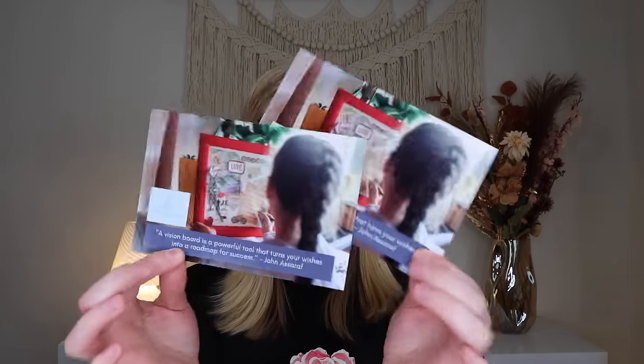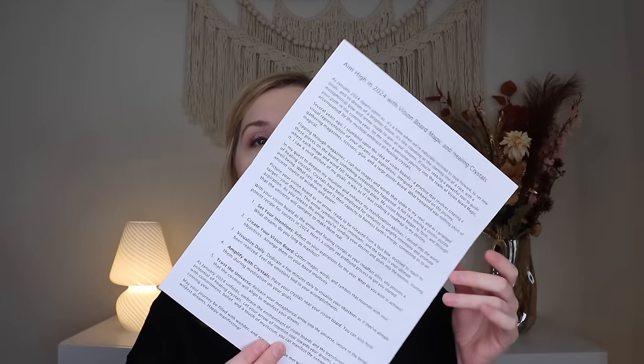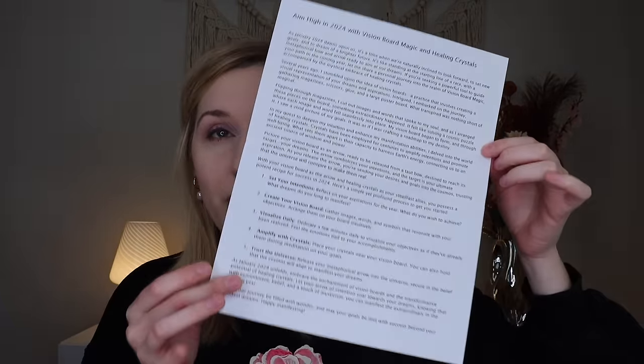So first up, the little meditation card, you get 2. You can keep one, give one, keep both, give both. It says, a vision board is a powerful tool that turns your wishes into a roadmap for success, John Assaraf. So that is the little manifestation card for the month, or meditation card. Then she always writes a little bit about the theme for the month. So it says, aim high in 2024 with vision board magic and healing crystals. So she talks a lot more about that. I'm not gonna read the whole thing right here, but you get tons of materials there that she's written.